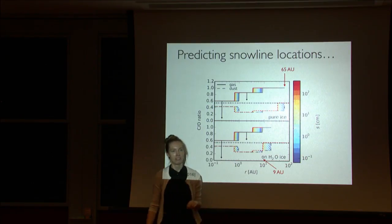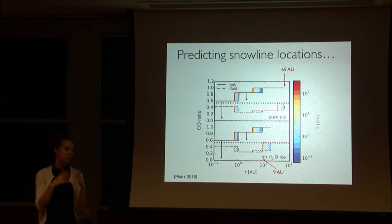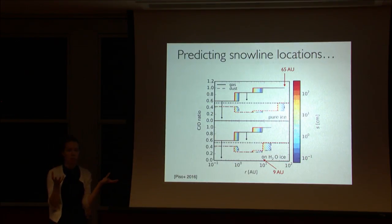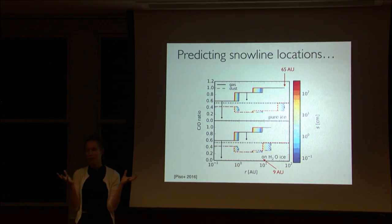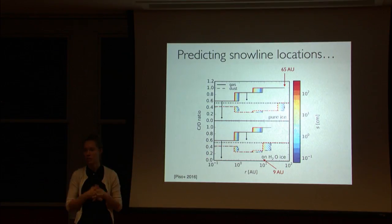So these are still more or less toy models, but based on these considerations, we have a huge distribution in potential snowline locations for each of these volatiles.